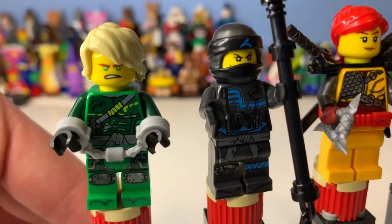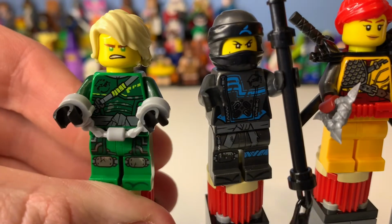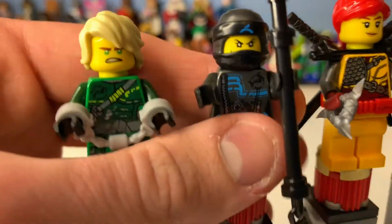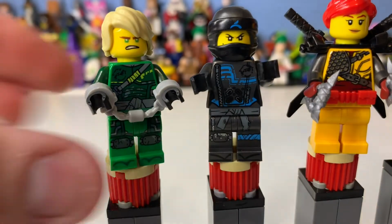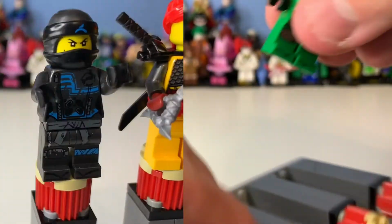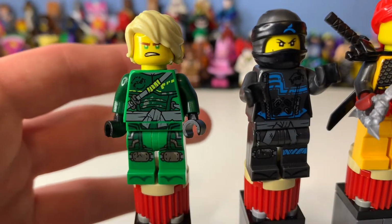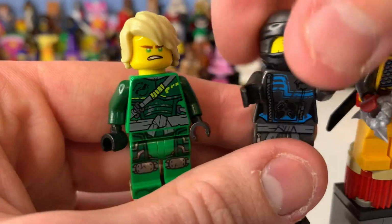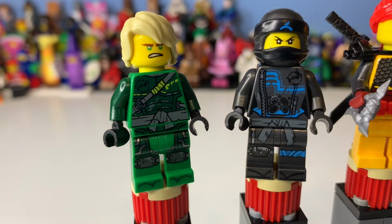Taking a look at the minifigures, first off you can see Lloyd, and honestly I really like this battle version of Lloyd, and Nia. I just think these are really well done outfits, pretty awesome. There you can see the weapons, and Lloyd of course has these handcuffs. And there we go, we have Lloyd standing back up, and I really like these outfits. I think these are some of the best ones they've ever done, because I like the darker tone, especially with Hunted.